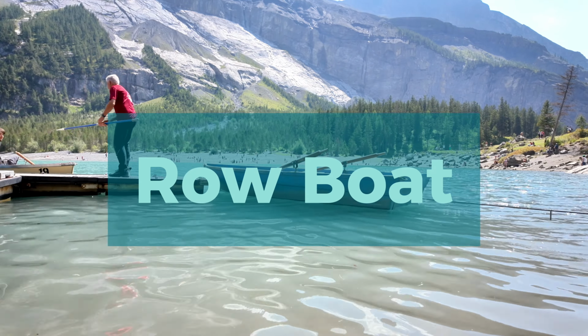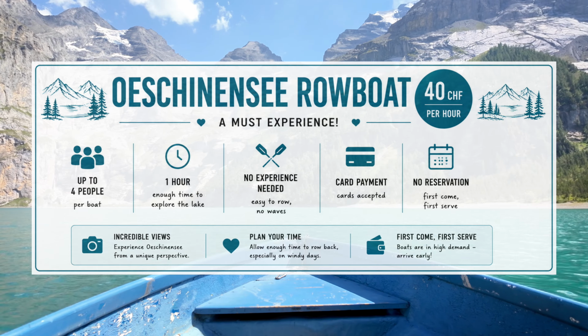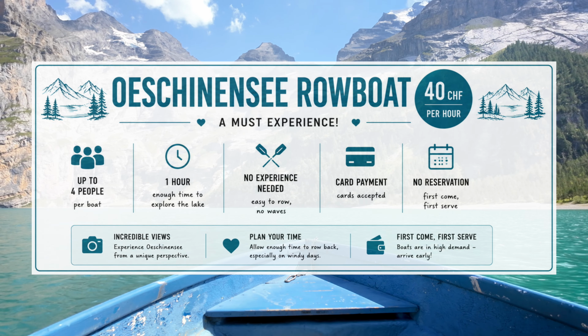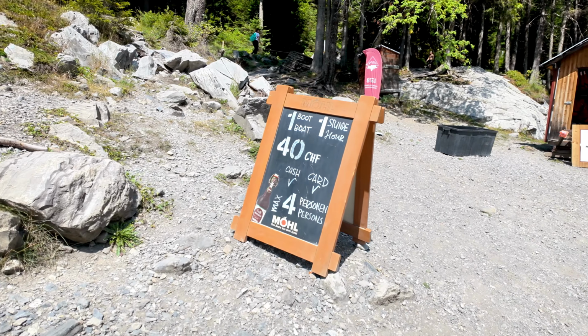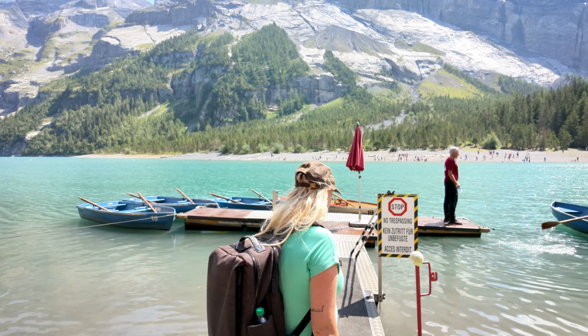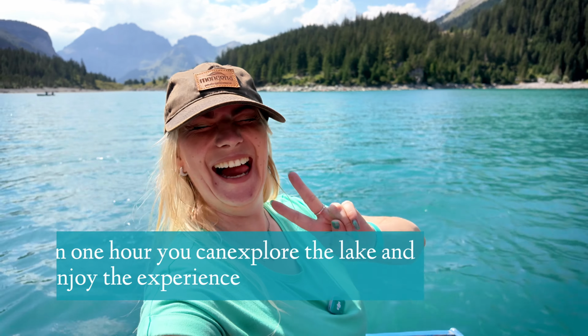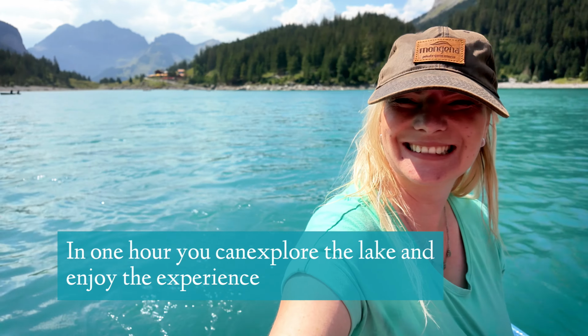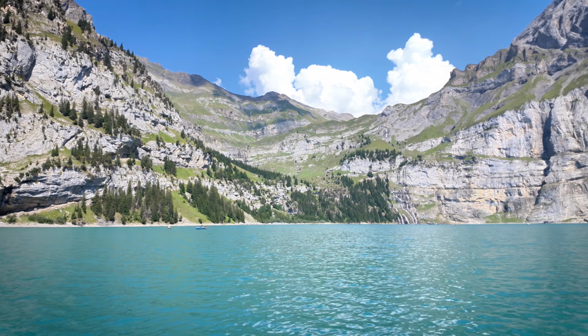One experience I absolutely recommend at Oeschinensee is renting a rowing boat. It's not exactly cheap, 1 hour costs 40 Swiss francs, but you can fit up to 4 people in one boat. For us, 1 hour was enough to get out onto the lake and really enjoy the experience. But with 2 hours, you obviously have much more time. Just make sure you leave enough time to row back, especially if there is some wind. We actually arrived about 5 minutes late.